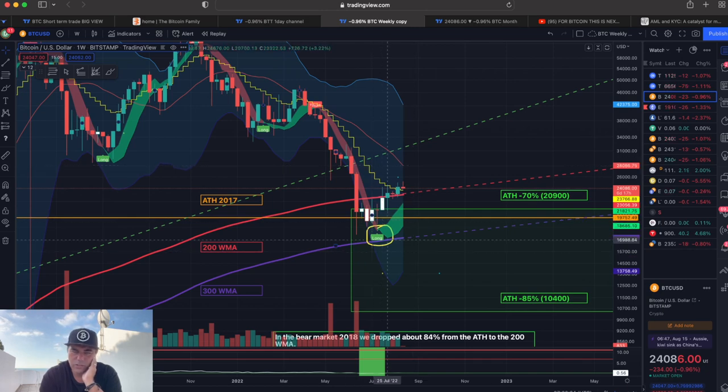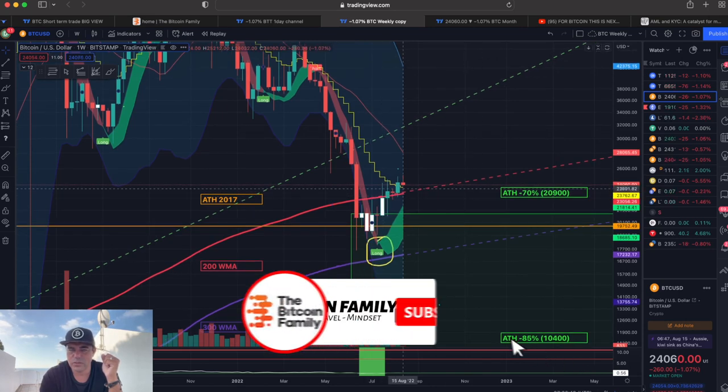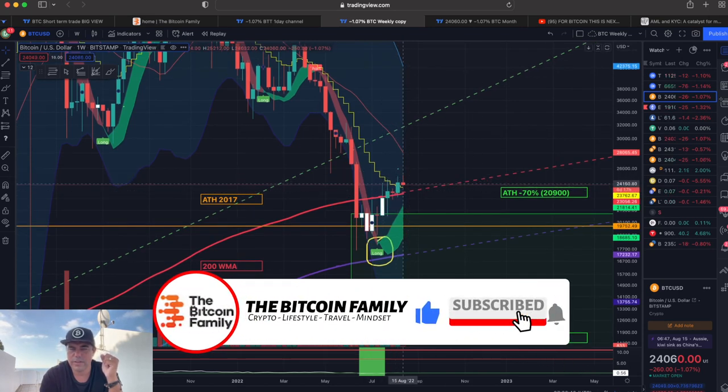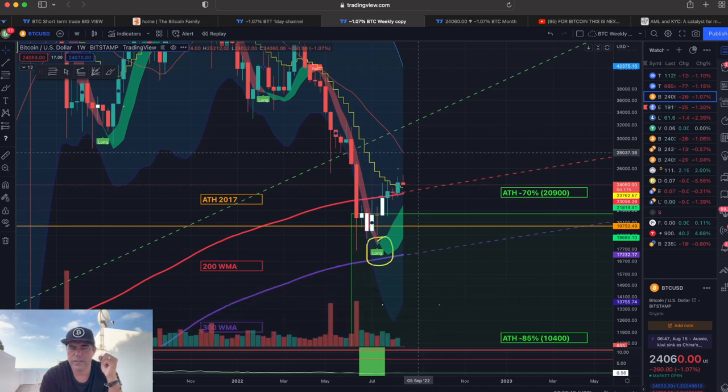So we had a long flag on the weekly. That's when we bought at these levels here of 20,700. We are now at 24,000, so that's a 4,000 profit on each Bitcoin. And if we can close this red candle that we see now in 6 days and 17 hours above that yellow stepping line, that for me would be a confirmation that the hunt for 28k is on.